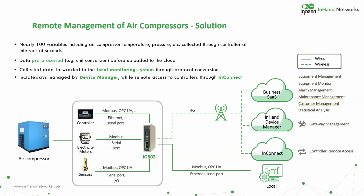Data from on-site controllers, nearly 100 variables, including pressure, temperature, operation time, warning codes, fault codes, etc., are collected by IG502 via Modbus or Ethernet or serial ports at intervals of seconds. With intelligent algorithm, the gateway stores and analyzes the data locally, filters the invalid data, and then sends the processed data to the cloud, which saves bandwidth, relieves the workload on the cloud, and also improves the quality of the data.